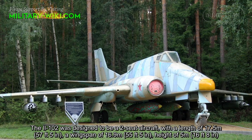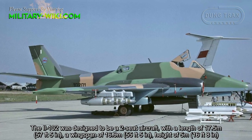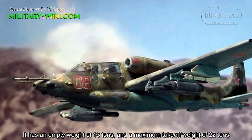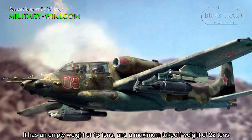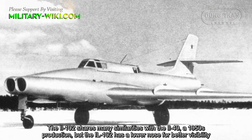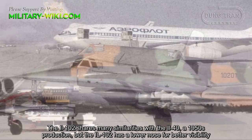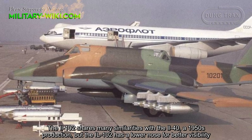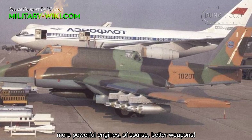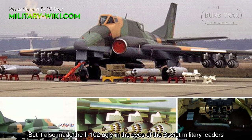The Il-102 was designed to be a two-seat aircraft with a length of 17.5 meters, a wingspan of 16.9 meters, height of 5 meters. It has an empty weight of 13 tons and a maximum takeoff weight of 22 tons. The Il-102 shares many similarities with the Il-40, a 1950s production. But the Il-102 has a lower nose for better visibility, more powerful engines, of course, better weapons. But it also made the Il-102 ugly in the eyes of the Soviet military leaders.